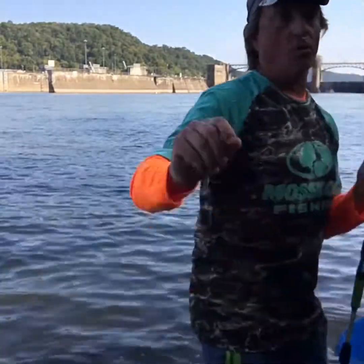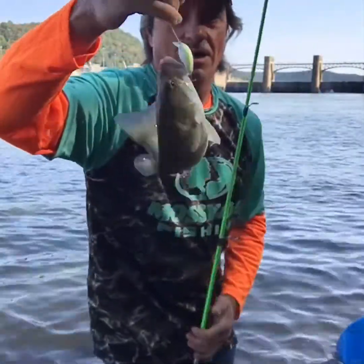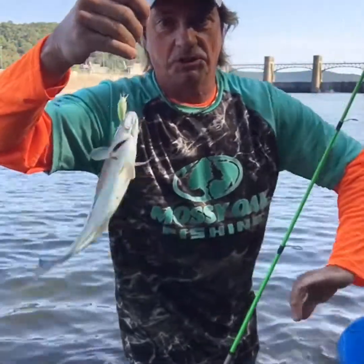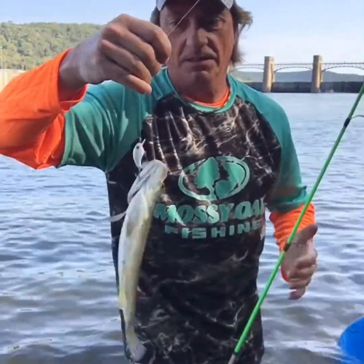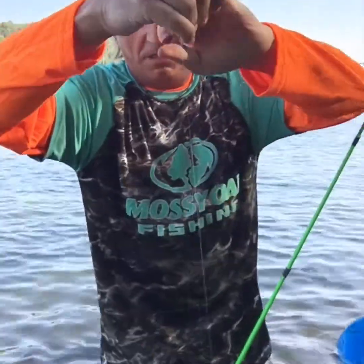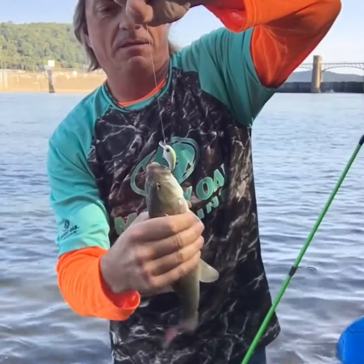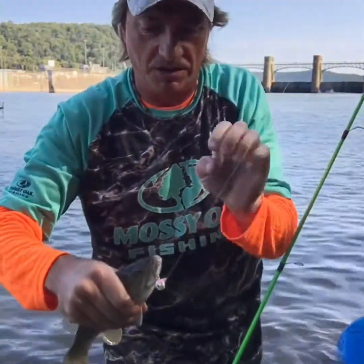Biggest one yet in the morning. Oh yeah. Oh, this has been a good spot. Got one on the Bitsy Minnow. That's two on the crankbait. Easy, bud. Yes.